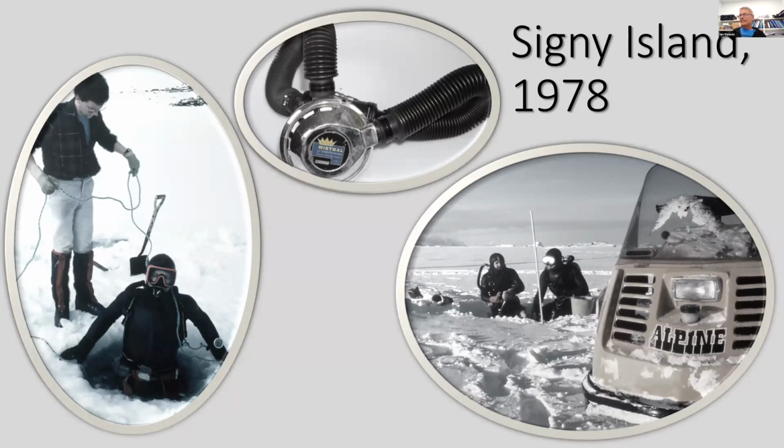You can see that at that time we were diving in wetsuits, and we were using what we call a twin hose demand valve. This is a Mistral, the little guy up in the top center there. This is a breathing valve, which is kind of different to what you'd be used to these days.